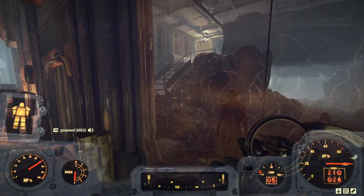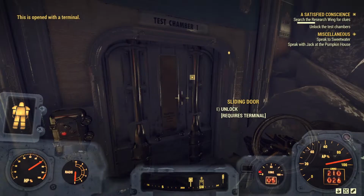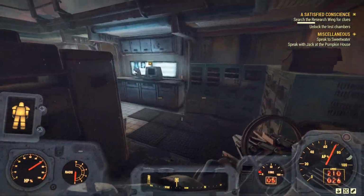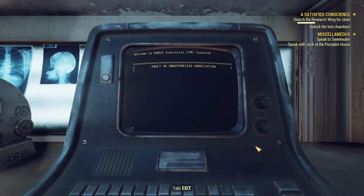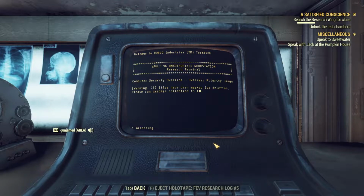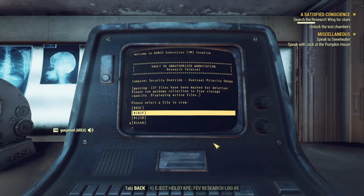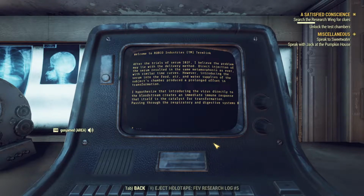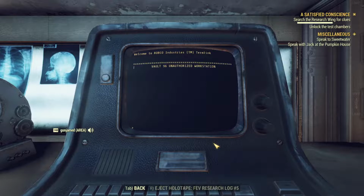They've really scratched that up. All right, behind the stairs. Requires terminal access. Okay. This is a terminal. Serums? FEV, I don't need that in me. If you guys want to read any of this, just pause the video and you can gain access to it. I'm just skimming, looking for anything that would really give me a hint or get a door open.